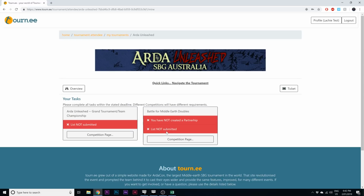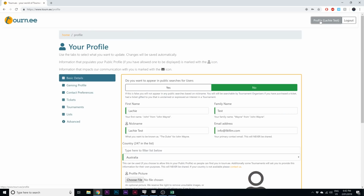Under the Grand Tournament section we can see that a list has not been submitted for this event, so what we're going to do now is create our list. We're going to leave this page and go to our profile up in the top right hand corner and create a list for our profile, and then once we've done that we'll submit it to the tournament event. So just click on Profile up in the top right hand corner.